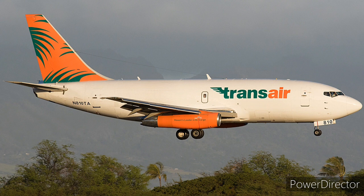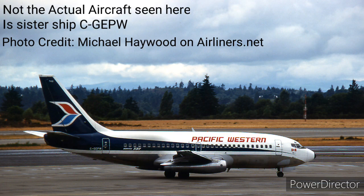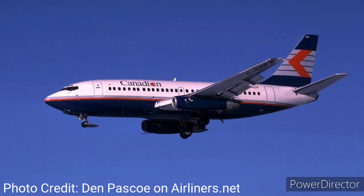The plane that was involved in today's crash was a 46-year-old Boeing 737-200. The first flight of it was back on July 23rd of 1975, and it was delivered to Pacific Western Airlines on October 10th, 1975, registered as C-GDBW. The plane was then transferred to Canadian Airlines International on April 26, 1987.